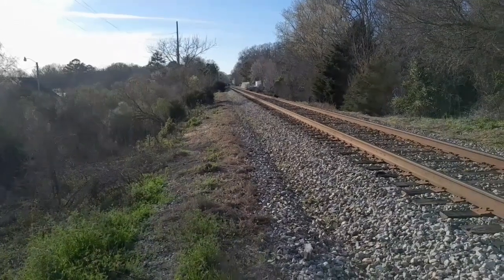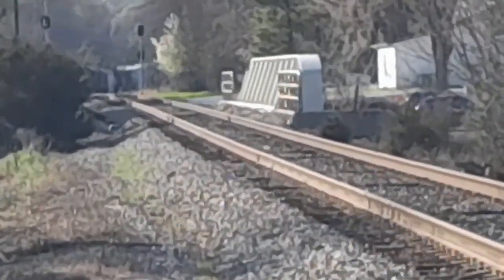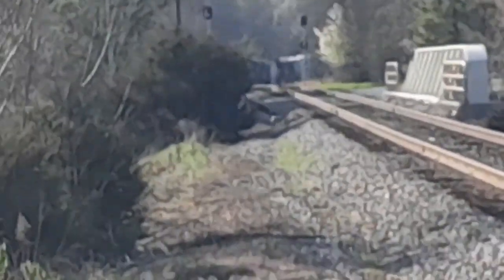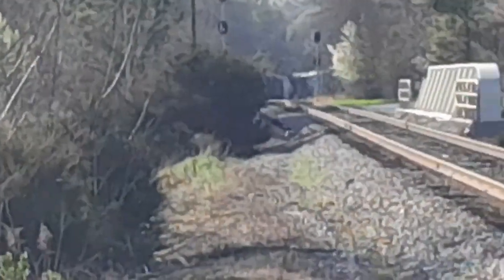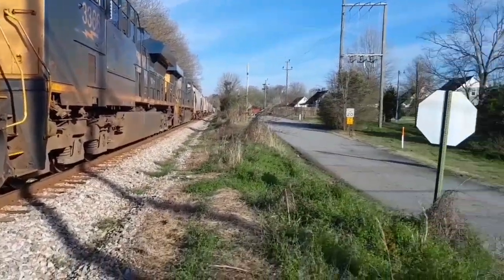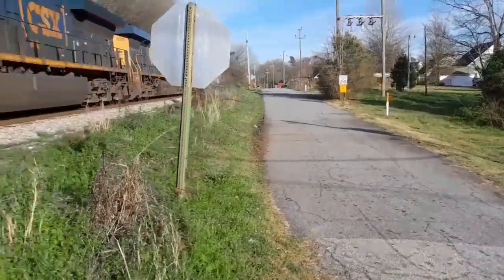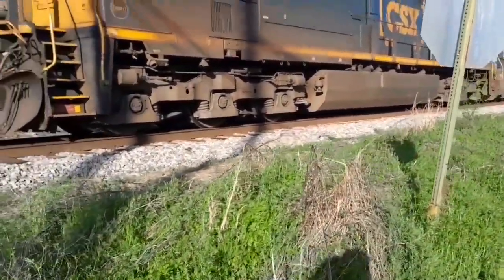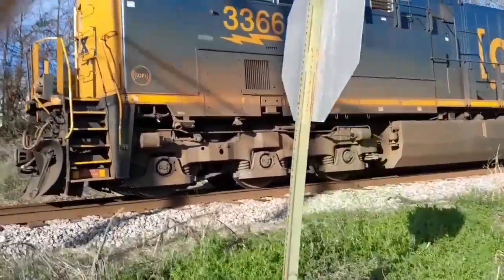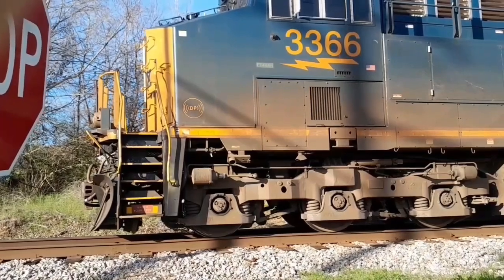Alright, ladies and gentlemen, we got an approach signal down there. So main line to main line approach. That means they've cleared out the bottom end already. That means they're fixing to go. So approach. That was for us, y'all.